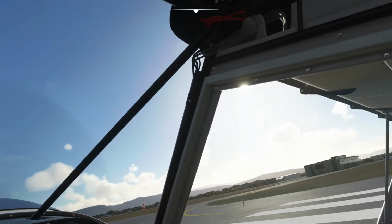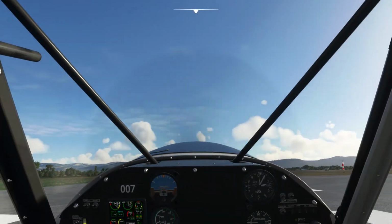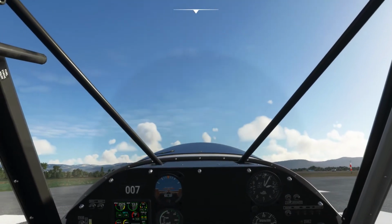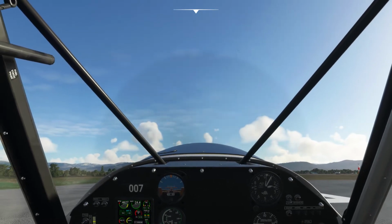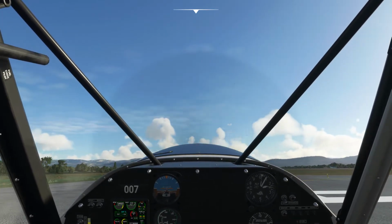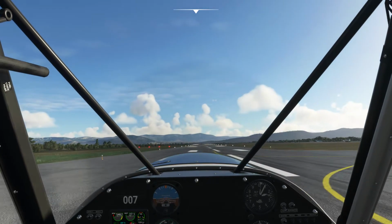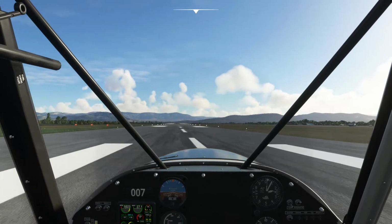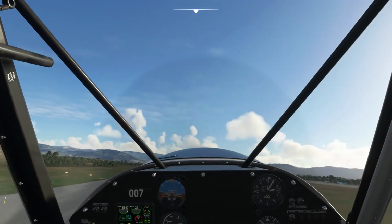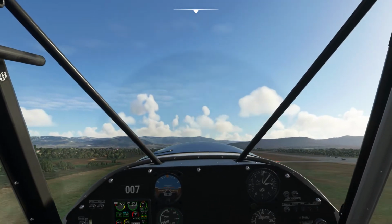Taking off from Matsapha Airport in Eswatini in the Savage Cub. It should be a fun flight. As this thing leaps into the air at about 40 knots, actually, it's unbelievable. There we go, 49 knots and it just flies away.